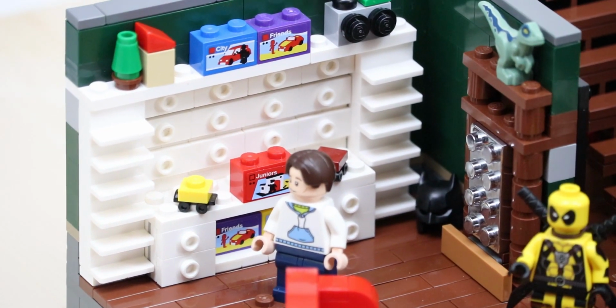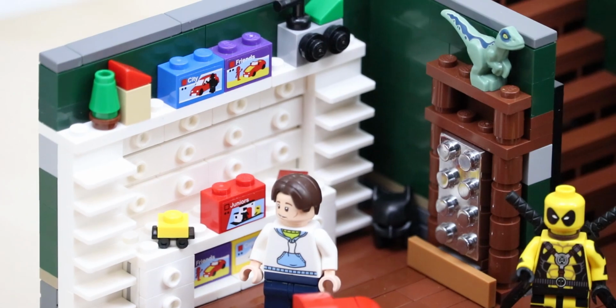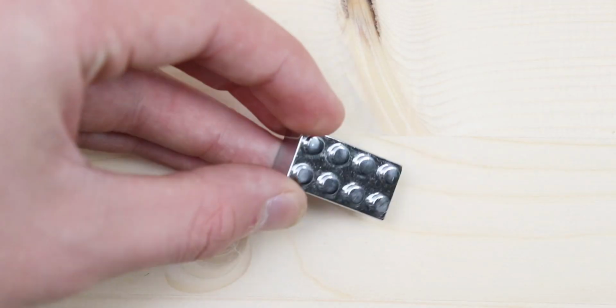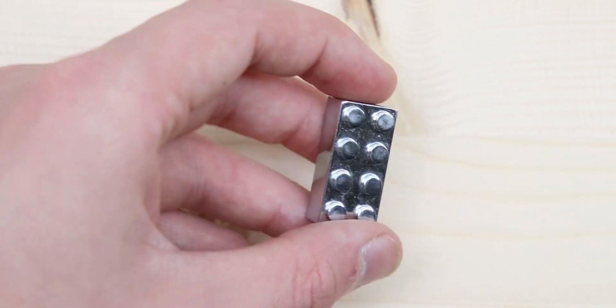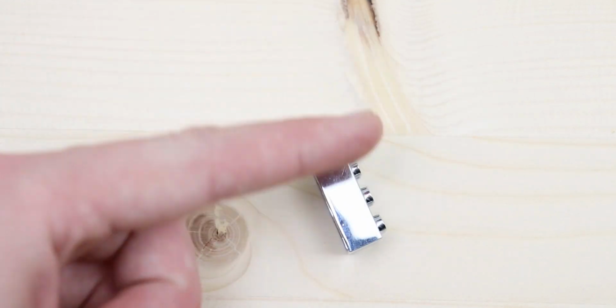But the main thing I like about this whole section is the metal Lego brick on display. This is actually a metal Lego brick. Of course, it's not made by Lego, but it's a brick and it's made of metal. I have no idea where I got it from, but I decided I would actually incorporate it for once, and I think it looks really cool.